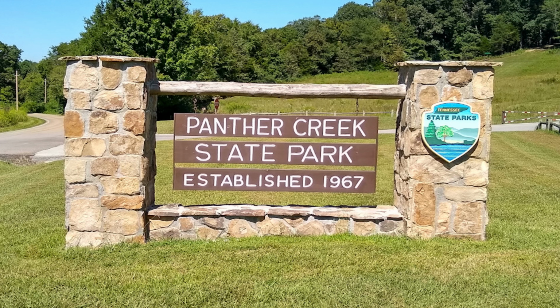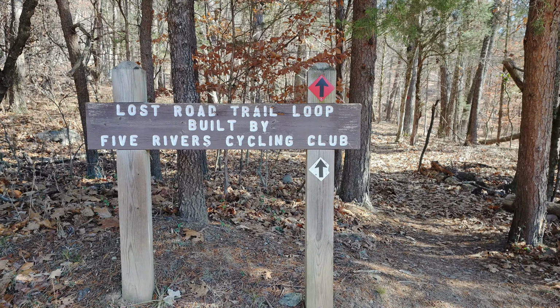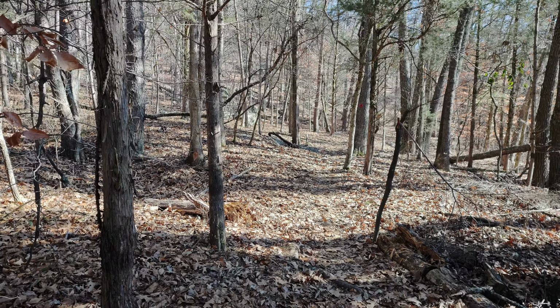We're going to go up the Lost Road. Lost Road Trail loop. We're not going to go the full way. We're going to go up to it. It interconnects with the ore mine, and we're going to come back the bottom half of the ore mine loop. It is very beautiful here.